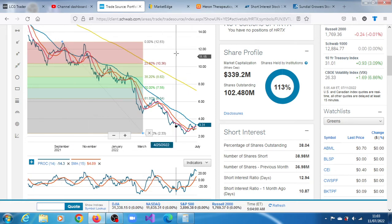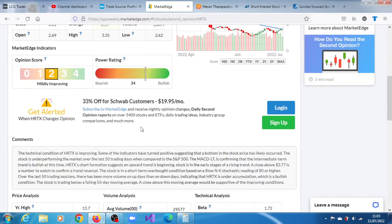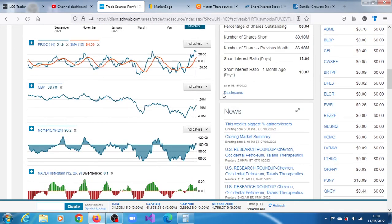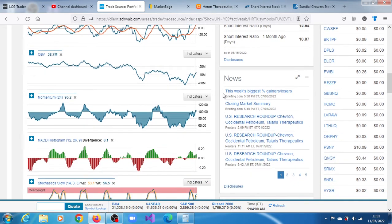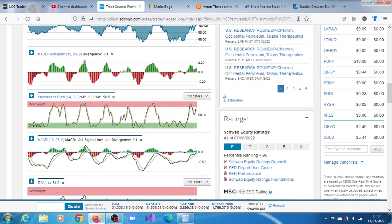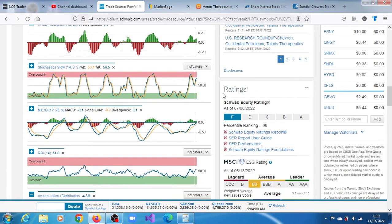So, according to Market Edge, the technical condition for HRTX is improving. We evidently saw that some of the indicators have turned positive, as you can see down here. Price rate of change is positive, on balance volume indicator is positive, slope is positive, momentum definitely positive and extending. MACD histogram is above zero, and the 40 period slow stochastic oscillator was overbought before, and it's also now overbought. Since it's an oscillator, it may dwell there, but if it doesn't, the natural likelihood is for it to come out from that condition.